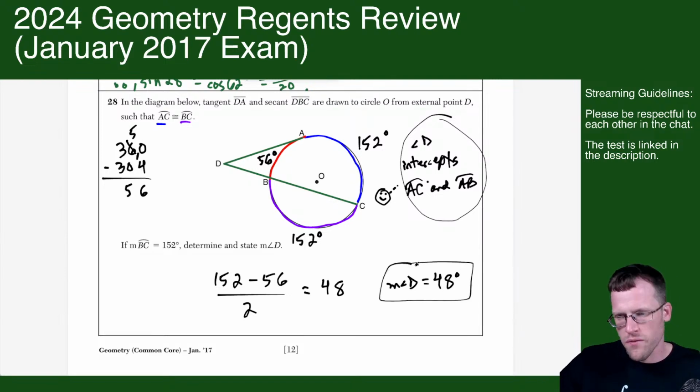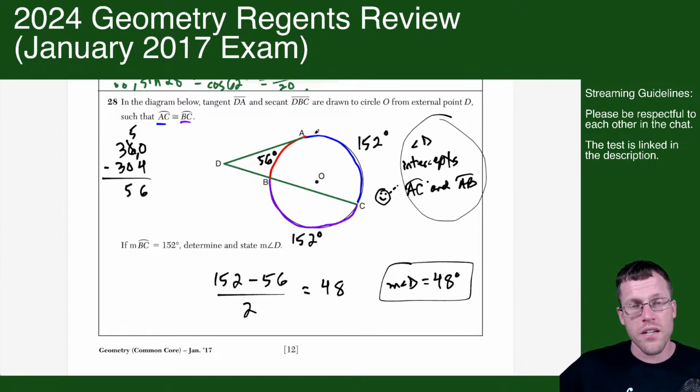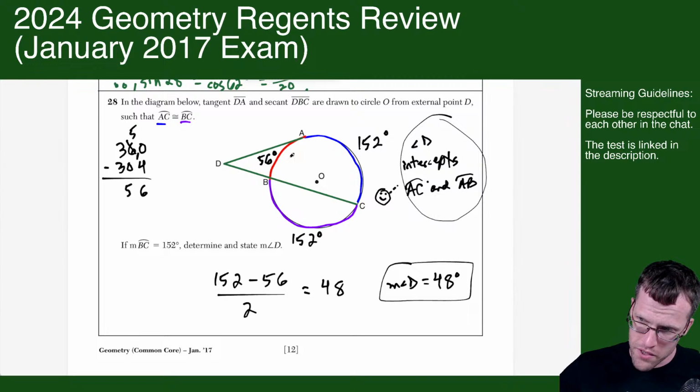So this one is just a formula. Difference of the arcs divided by 2, but it's the difference of the intercepted arcs. That's why I'm doing 152 minus 56. So it intercepts this one and this one. So it's like the bigger arc minus the smaller arc divided by 2.